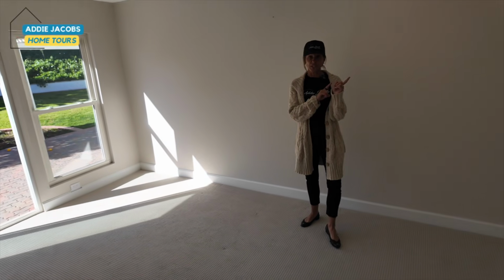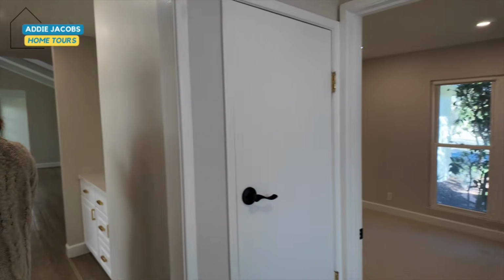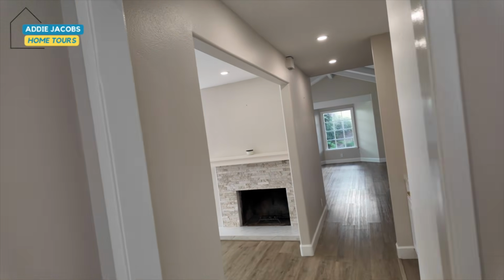Okay, let's go to the kitchen. So let's head back through the house. So these are the 3 bedrooms, and then we're cruising through here. And then the kitchen, fireplace.